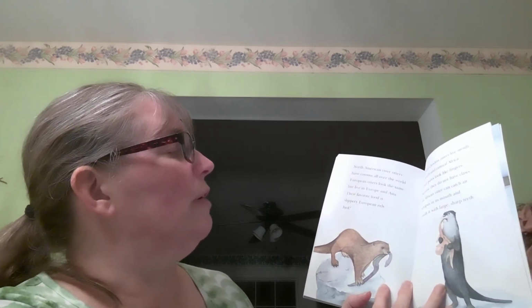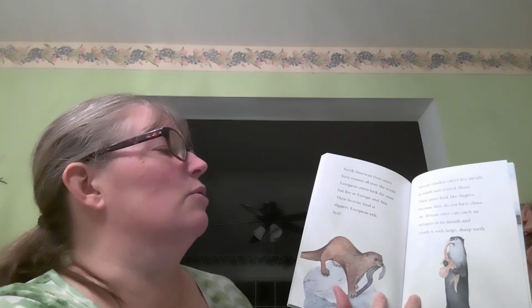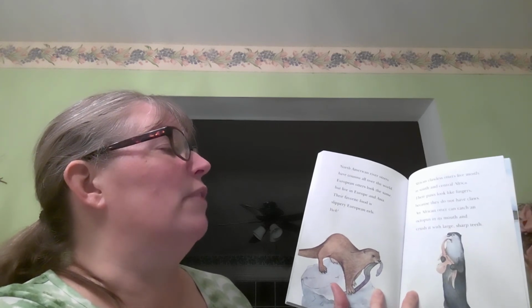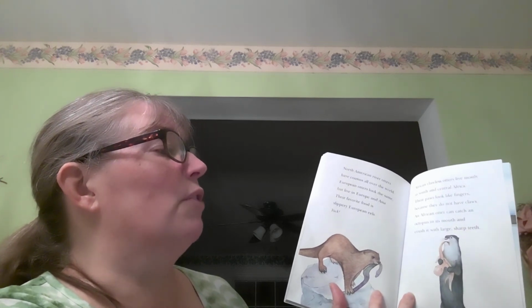North American river otters have cousins all over the world. European otters look the same, but live in Europe and Asia. Their favorite food is slippery European eels. Yuck. African clawless otters live mostly in South and Central Africa. Their paws look like fingers, but they do not have claws. An African otter can catch an octopus in its mouth and crush it with large, sharp teeth.